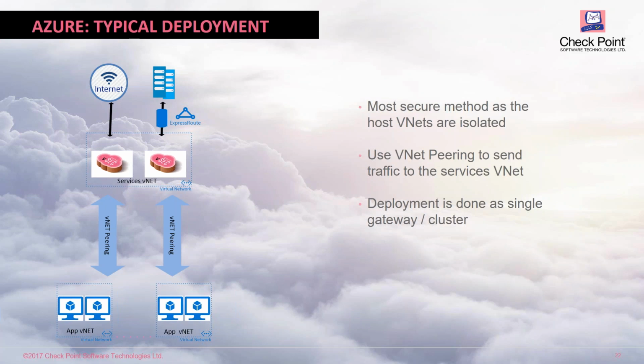I can still force all the traffic up to the VSEC, but it doesn't even have visibility of the other VNets. And the only way it can ever route between them is to go to the VSEC gateway and back down. So it gives it an additional layer of security. But even within those additional VNets, I can still apply my user-defined routes like I did in the previous slide, and decide exactly what traffic goes directly, what goes through the gateways.